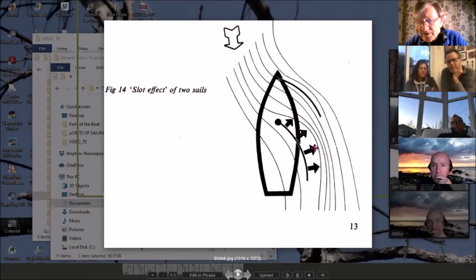Maintaining this slot, incidentally, for different points of sailing: when you let the mainsail out as you go off the wind, you let the jib out as well a bit. When you're going up into the wind, say beating or close hauled, you bring both sails in towards the center line, all the time trying to maintain this kind of ratio, this distance between the two sails. It generates a lot of power. It's quite remarkable.